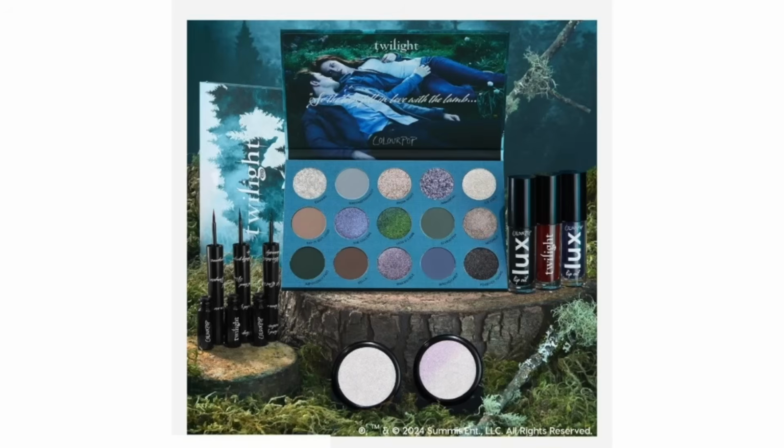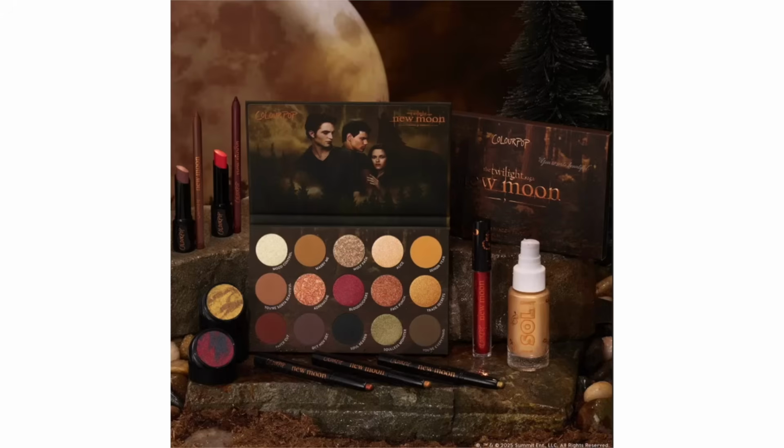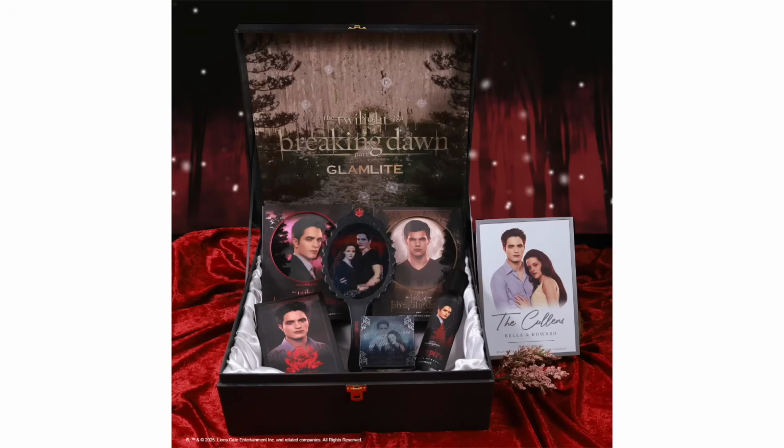Absolutely. We do have 2 other collaborations. I'm going to start with the Glam Light and Twilight. ColourPop did Twilight, and we did criticise the 2 collections for not being all that heavy on the packaging. Now, I retract that because I feel like Glam Light has gone too much in the packaging, that it's kind of creepy and cringe and weird. Also, I want to highlight that this collaboration is not just Twilight, it's specifically Breaking Dawn Part 1.